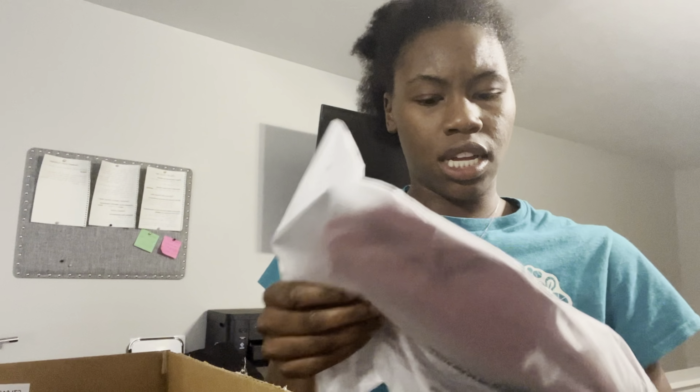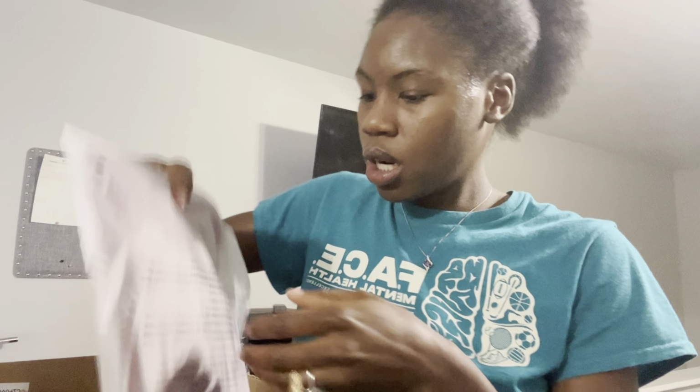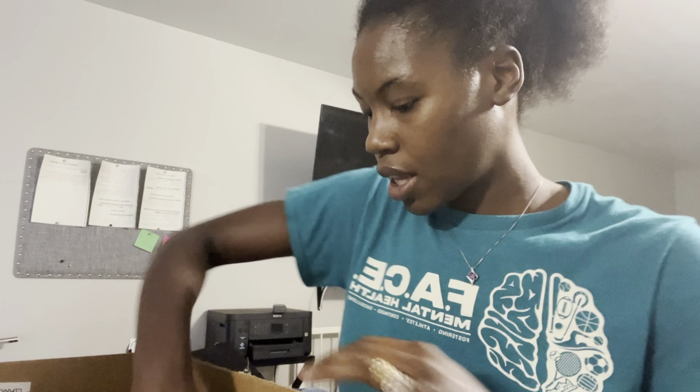But for now, I'm gonna show you guys what I got, and I'm gonna put y'all on because it's not to be played with at all. So if I'm correct, these are the leggings for one set. These are the leggings for another set. No, this is the sports bra. I feel the padding in it. These are the leggings for the other set, and then this is the sports bra. So let's get into it because your girl is excited, okay?